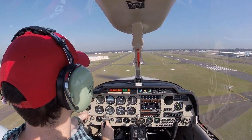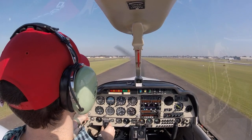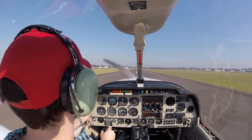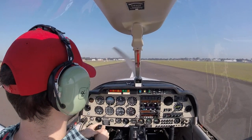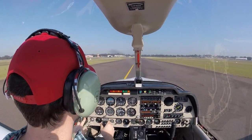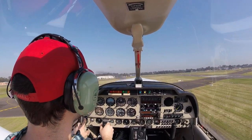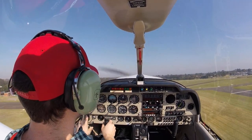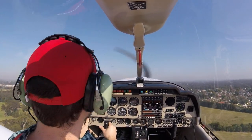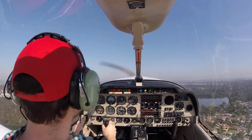November, on my left, clear touch and go. Clear touch and go, on my left, India Sierra November. Flaps up, power full, fuel pump on, temperatures and pressures are green. Foxbat 8796 is down, we've got to go. Foxbat 8796.